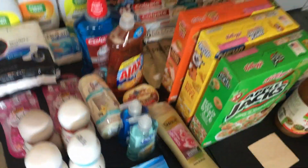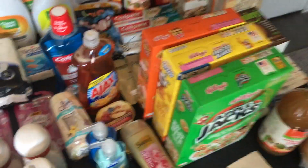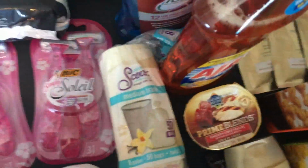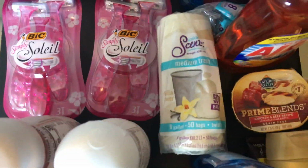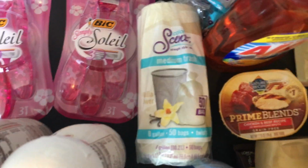So you can definitely do that. All right, so the next deal here is the Color Sense trash bags. $3.98. $1 I bought it. There's also a $1.50 bonus if I did it twice. This is my second time, so it was a good deal.